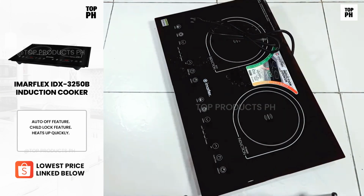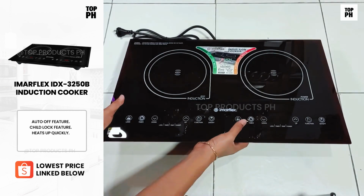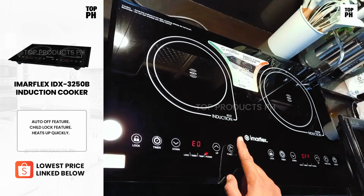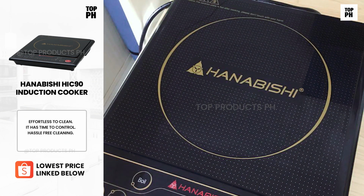Imarflex IDX 3250B Induction Cooker. The Imarflex Induction Cooker IDX 3250B offers double induction for faster and more convenient cooking of dishes up to 20 kilograms. It has 10 power settings for precise heat control and features auto-off, overload protection, and child lock for user safety.